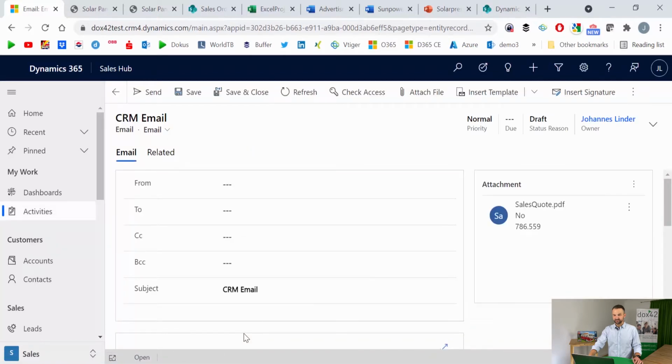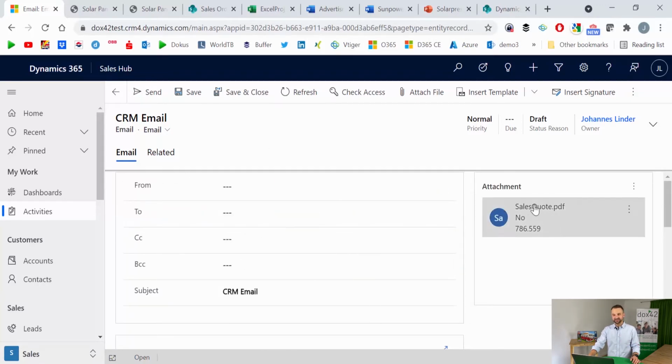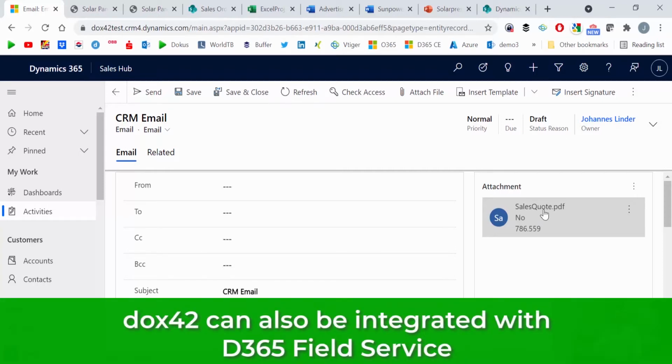Perfect. There we go. We already have our document ready. We can add anything in an email text. As you see, the most important part is the dox42 part here, where this document gets generated as an attachment to that very email.